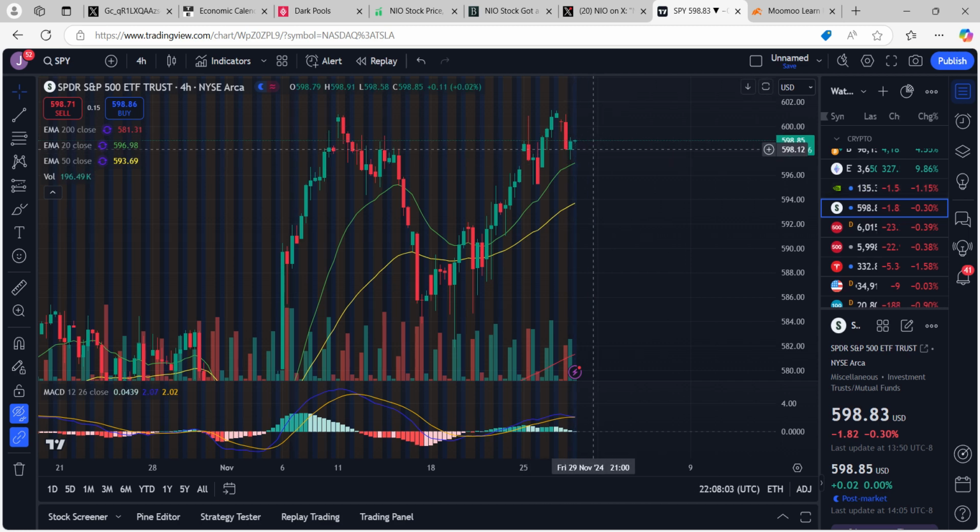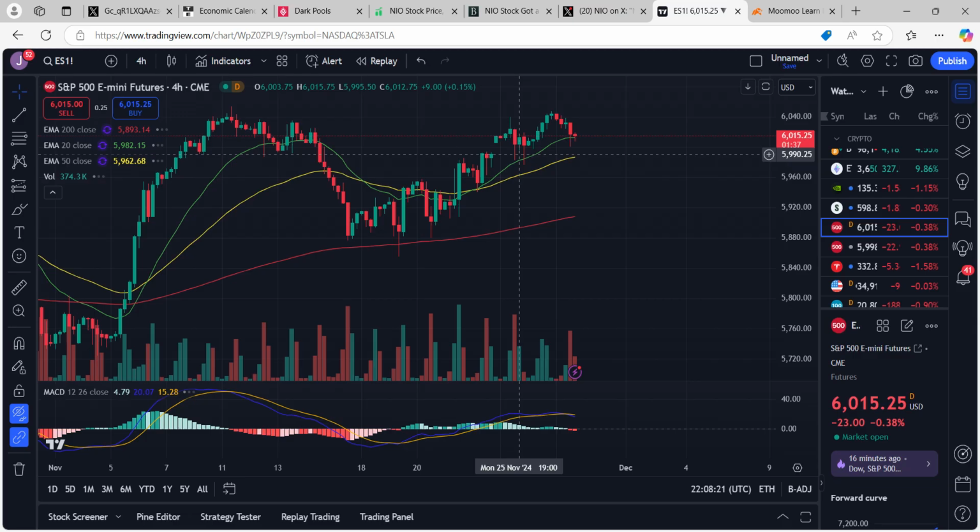Maybe a balance very close between 597. The 20 EMA is actually at 597, not 596. I want to correct myself. Between 597 and 598 is where we have some key support. So we might see an attempt to bounce off of that, and then we'll see if we make a higher high or not. But we'll see if this leads to a lower high, which leads to a trend reversal. I'll be watching that closely.